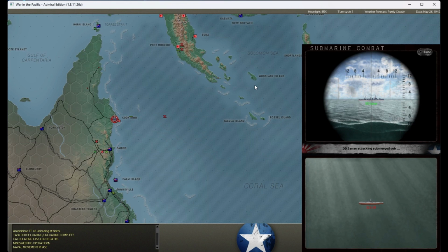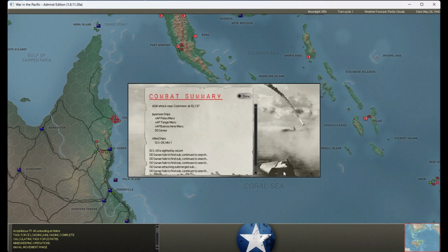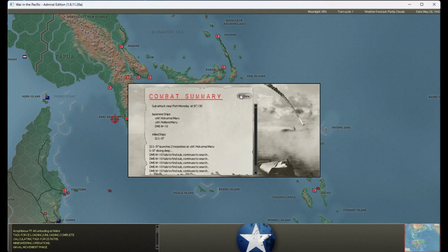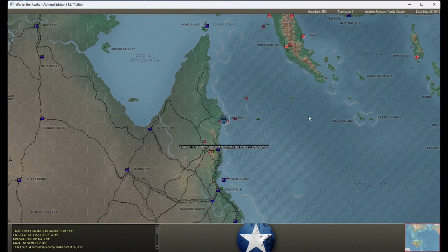S-28 doesn't get a shot off here at Cooktown. We're sitting in the base hex itself, because the goal isn't to sit there and get destroyed. Ooh, that's not gonna be good. Get out of there. The goal was to fire off some torpedoes, which we didn't do at all, at these transports, but frustrating. Okay, S-37, come on. So there again, these subs that I count on to actually not have duds are letting me down in some of these situations.